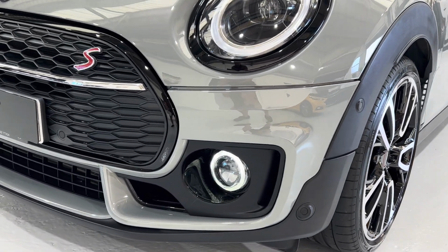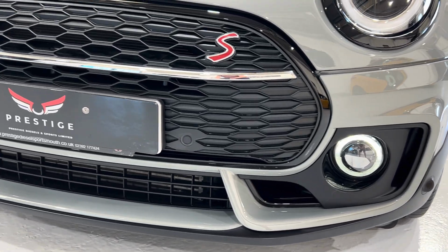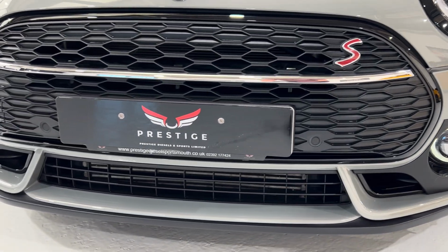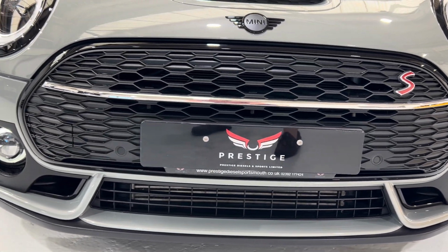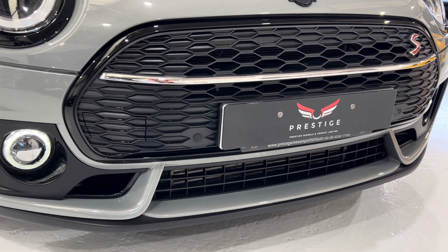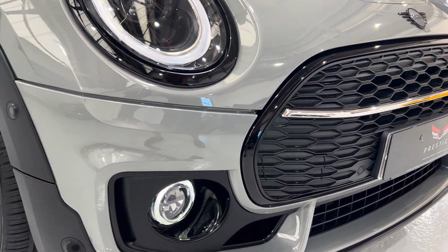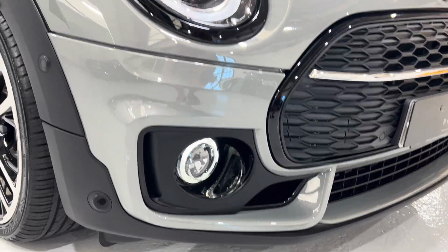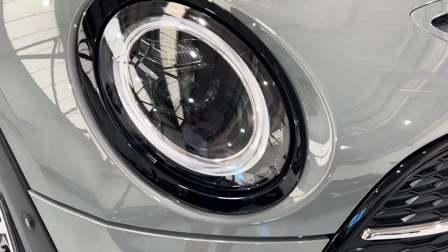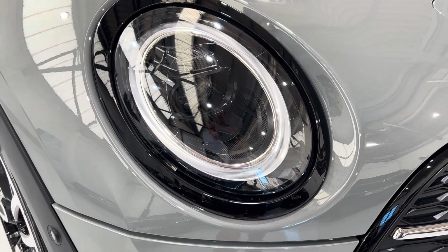Now, if I just bring you around really slowly, you can see that all the black gloss is really in lovely condition, nice and shiny, no damage, and no chipping. Just bring you around, show you down there, and then if we come up, you can see the black gloss around the headlights and also in the center. So it gives it a very stealthy look.